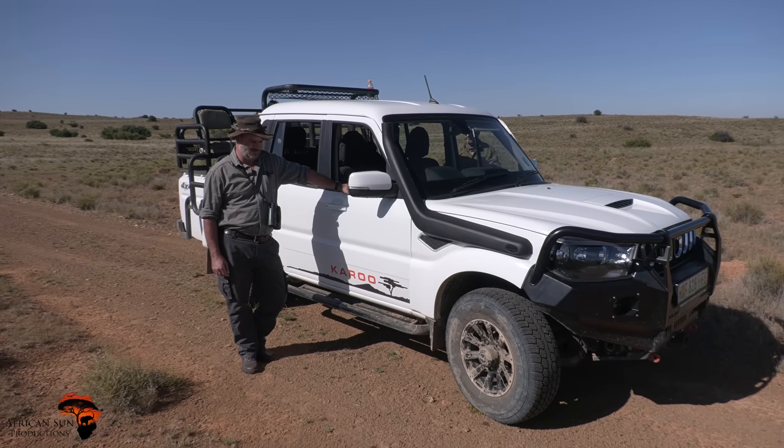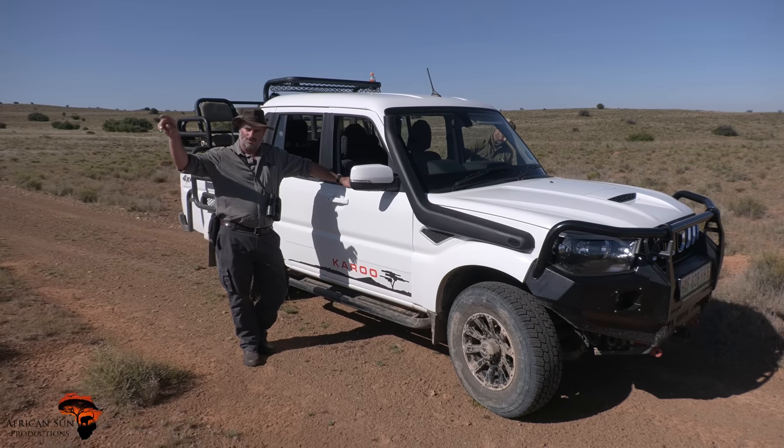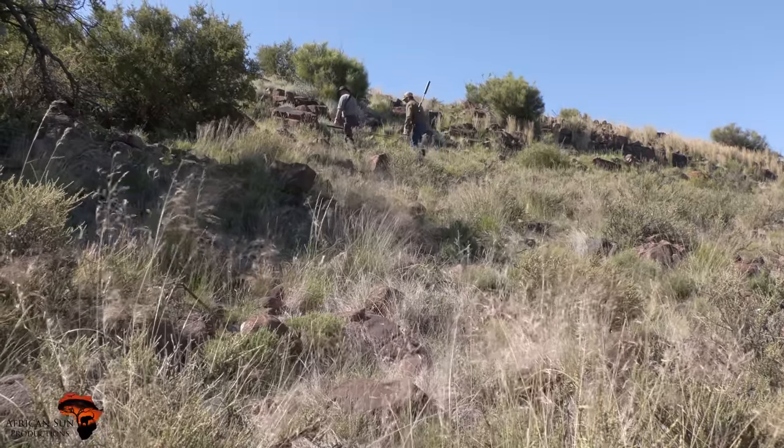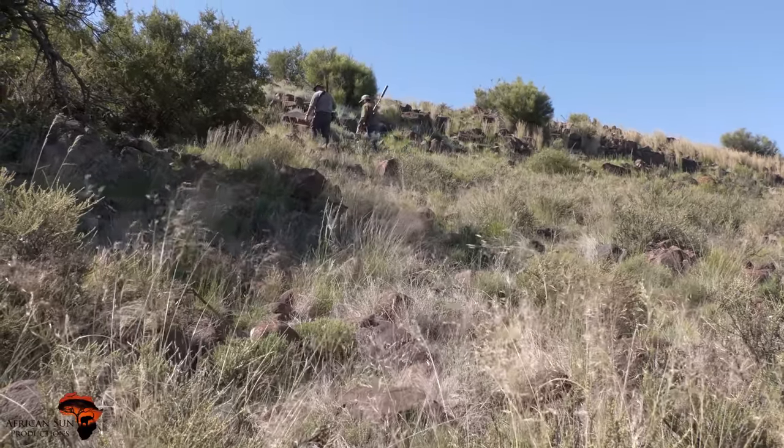Okay, we've got the wind in our favor. There's some springbuck we spotted on the edge of this ridge. So we're gonna just walk slowly on the side around the ridge to see, maybe we're lucky finding one close by.